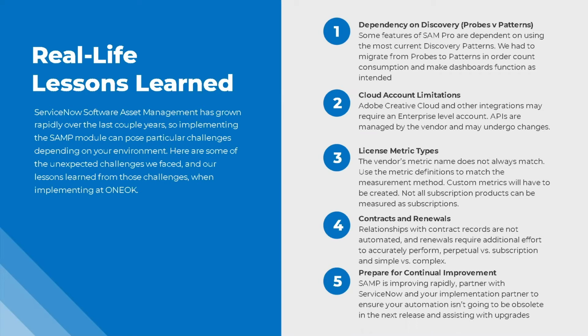Absolutely. So number 4, contracts and renewals. As Will alluded to in the beginning, contracts were an important piece for me. This is what I use to track maintenance renewals. I use that to look at our spend year over year. Are they increasing per our contract? Has maintenance gone down? I really like to look at those year over year as we're doing our renewals.